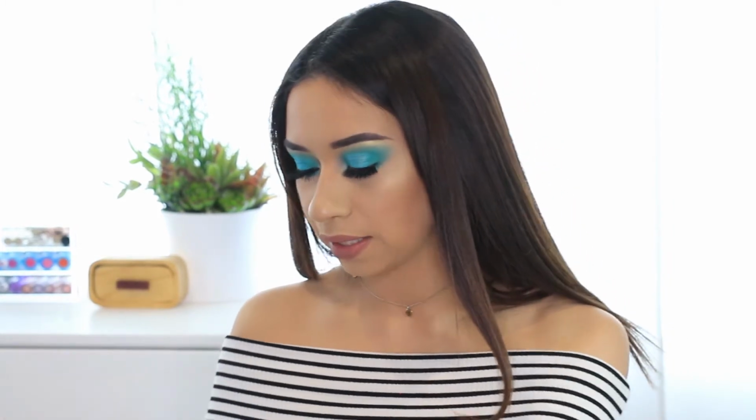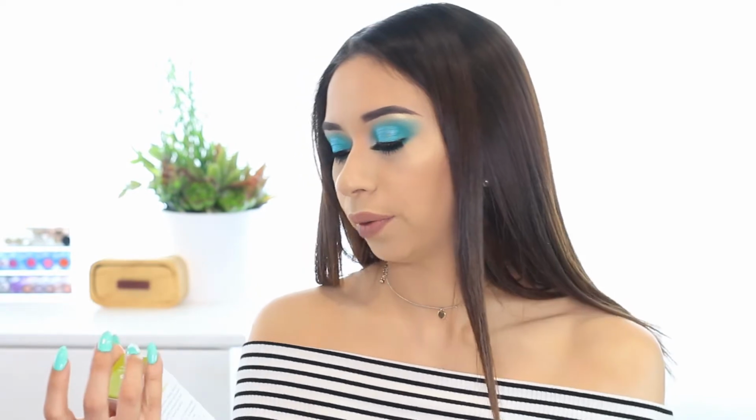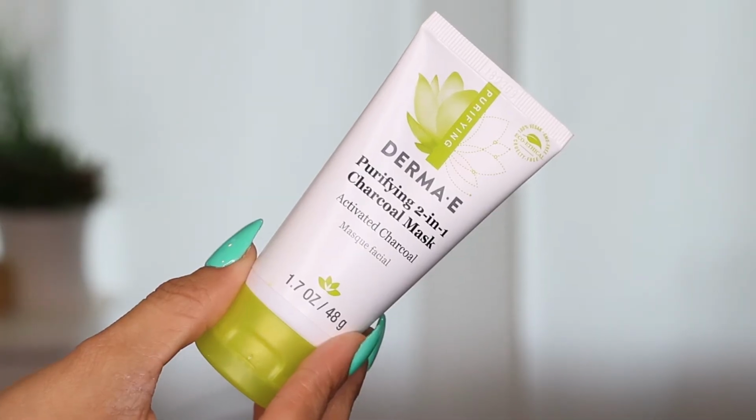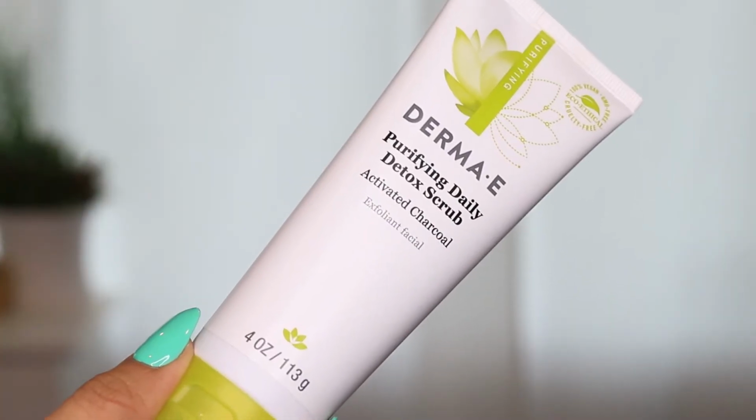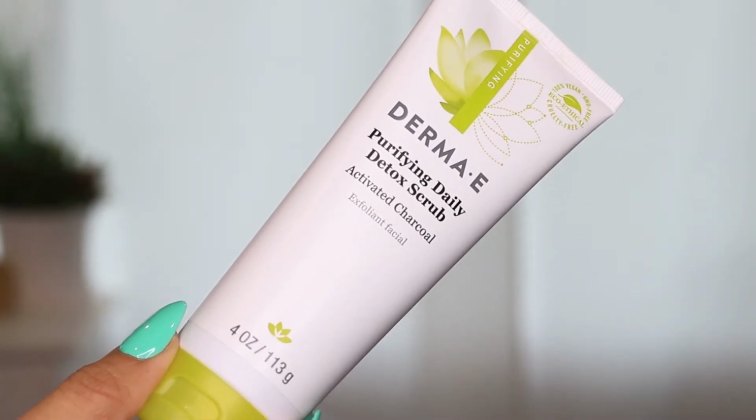Right, so next up is Derma E, and they sent over one of the things that I already have. I'm pretty sure this is the one I already have. Yeah, I have the charcoal mask. This one is the purifying 2-in-1, and I'm not gonna open the entire thing because I already have one open and I don't need to open this one. I've tried so many Derma E products because it's not the first time that I received something, so I already do have this product. This one I don't have. This one is the Purifying Daily Detox Scrub, and it is activated charcoal, but I'm also not gonna open this because I already have an exfoliating product that I'm using currently, so I don't need to open it yet. So that is Derma E.